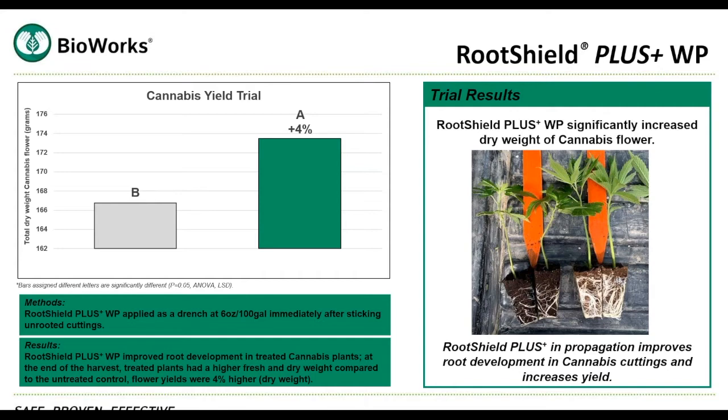And certainly in trials done on RootShield Plus, for example, in cannabis, application just at sticking resulted in improved root development in clones, and that ultimately translated to a 4% increase in yield of flowers at harvest. So you can see how something right at the beginning of a crop can actually translate all the way through to benefits at the end of the crop as well. So plants with a healthy start in life do perform better.